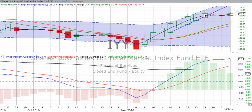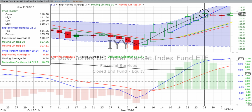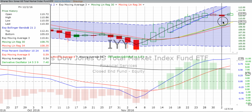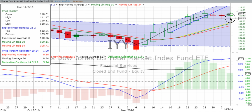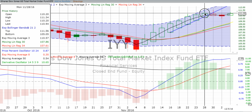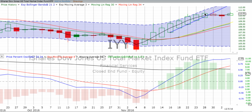What do we see? Well, the market pretty much peaked out on the 28th of November and was down over the next two-day candles, the candle ending on the 30th and on the 2nd. And as we see the market redrawing itself, we've got a green up candle for the day. It is an up day, but even at the end of the day, the market hasn't hit the high that it closed at back on the 28th.